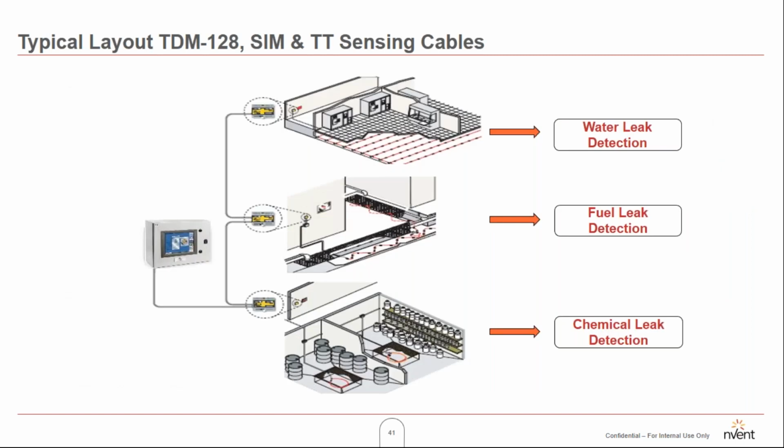The tray stick system is a very versatile system. As I said, this is used for different liquids, and we have different sensors for different liquids. So in one facility, if you have a server room, chemical storage, and fuel storage for a DG set or electricity generation, we can use only one control panel, and we can dedicate different modules for different applications.